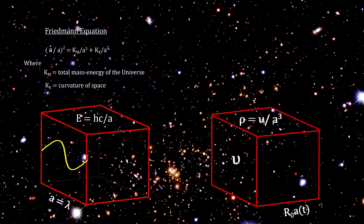In fact, we see that the scale factor, a, is the only variable. In other words, the history of the universe comes down to the history of the scale factor. And the history of the scale factor depends completely on the contents of the universe and how that content affects the space it exists in.